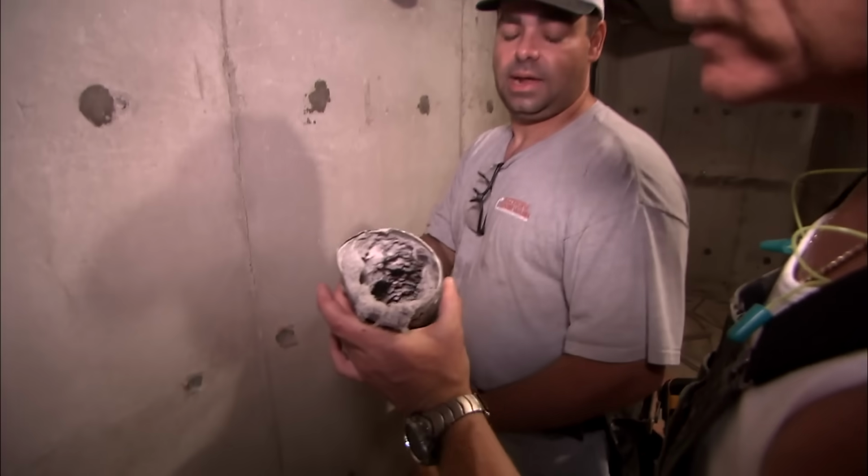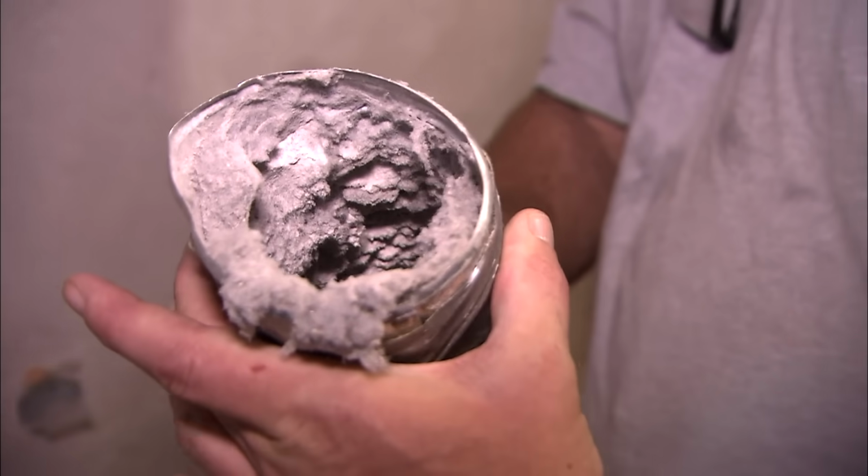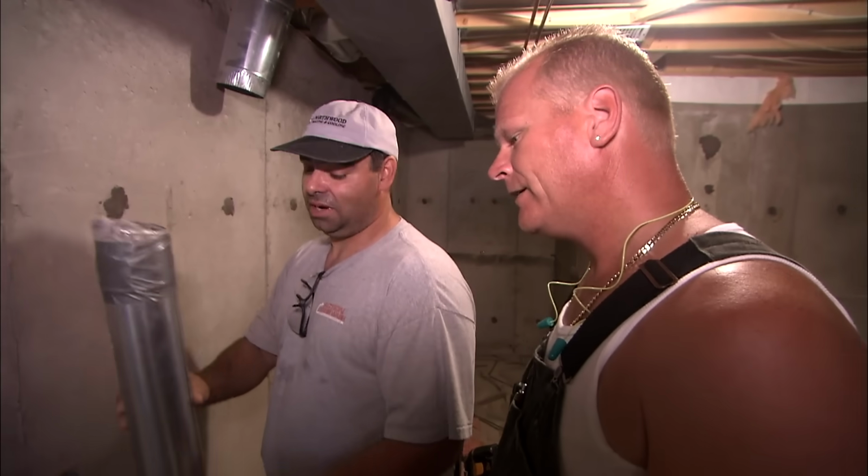Oh, isn't that nice? That is a big time fire hazard. Don't people think, eh? That's very important to put lint traps in these pipes.